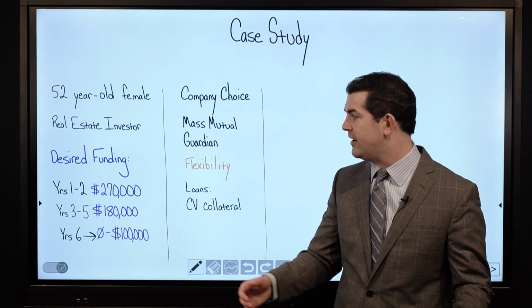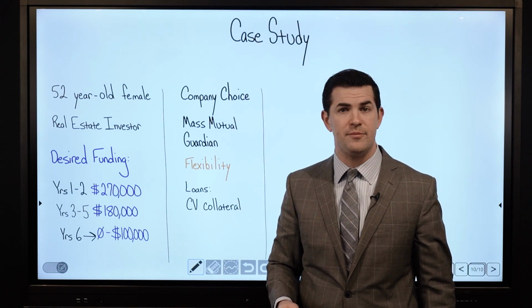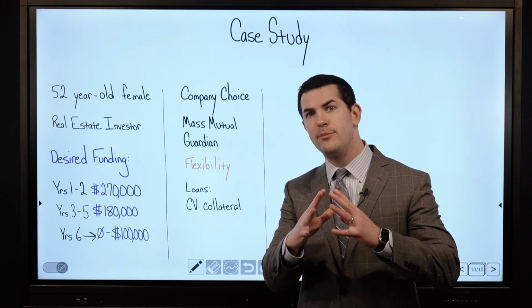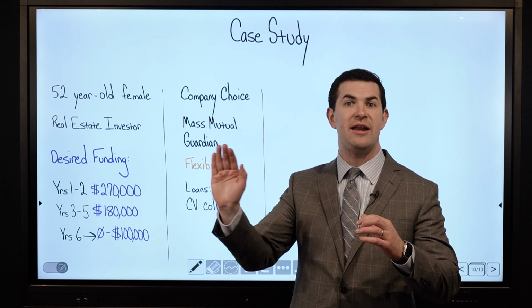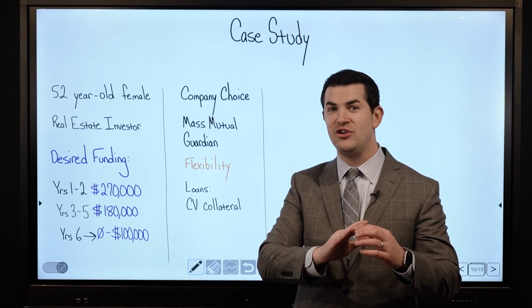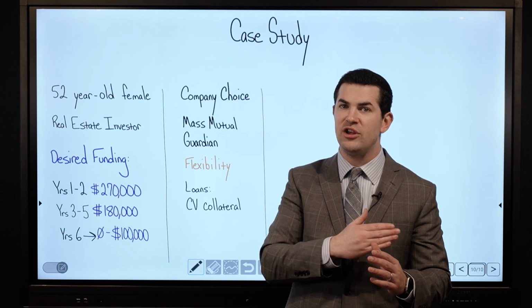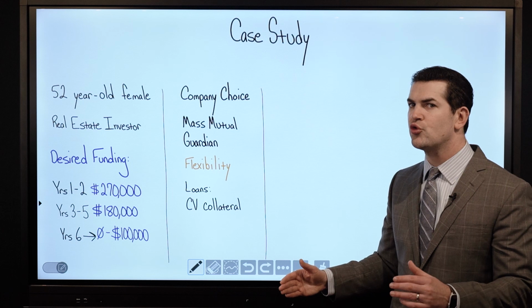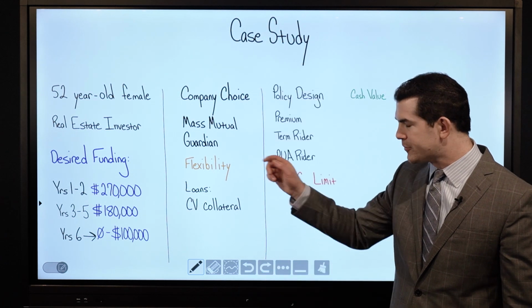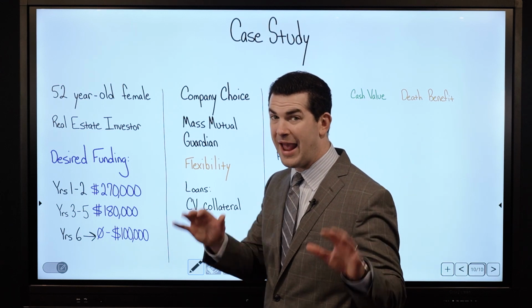They are a company that if she wants the ability to pay up to $270,000 per year, she can commit to the minimum premium only, pay that and the term rider only. She can pay that yearly or monthly if she wanted to. And then 100% at her discretion, she can just add more money into PUAs at her discretion. So extremely flexible.